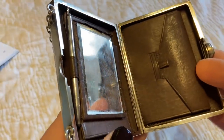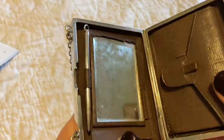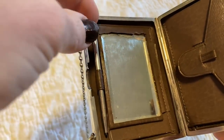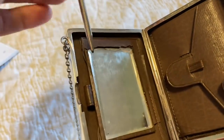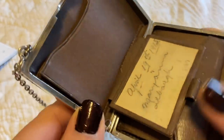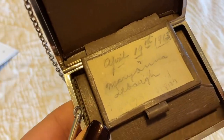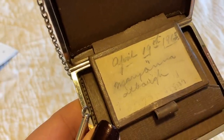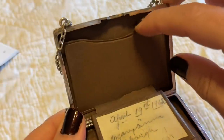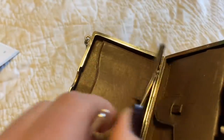So there's this little piece here that appears to be a type of paper, and it would probably hold coins. And then there's a mirror, and there's a silver matching pencil that works and has lead in it. And the fact that that was still in there. And then you flip this over, and I don't know if this is something that you would have taken notes on and then erased, but it says April 19th, 1913, Mariana, and I believe that says Arbaugh, so that would be the M and the A engraved on the outside, and then I don't know what this says here. And then another little spot here that you could stick cards in, anything. It was that pencil in there.